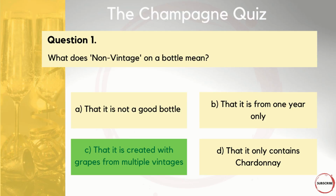Well, let's get A out of the way, shall we? It's not a good bottle. It doesn't mean that whatsoever. But the other 3 answers can all have an influence on labelling terms that you might see. So if your berries have come from a single harvest and been bottled, you would actually call that vintage. If it's just Chardonnay, you may refer to that as Blanc de Blanc. So the answer here is actually C. It's that it's created from grapes from multiple vintages.